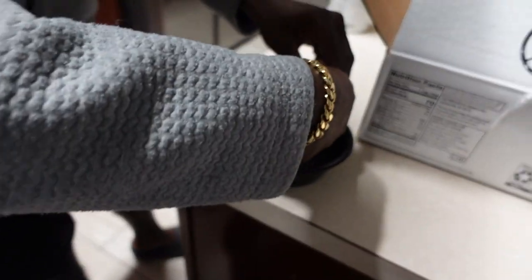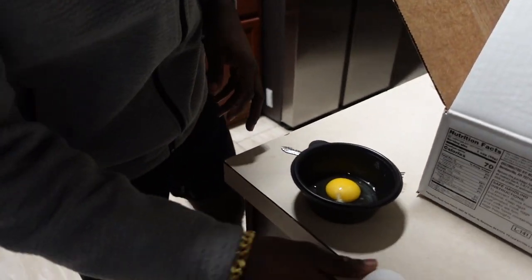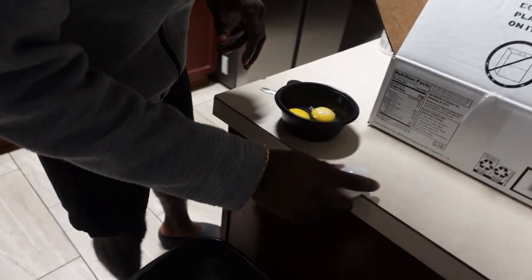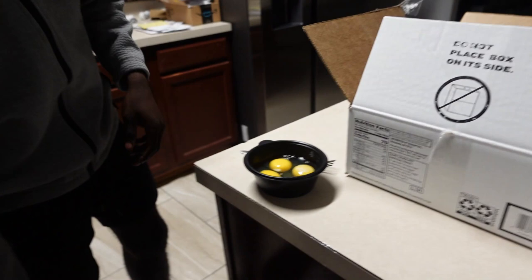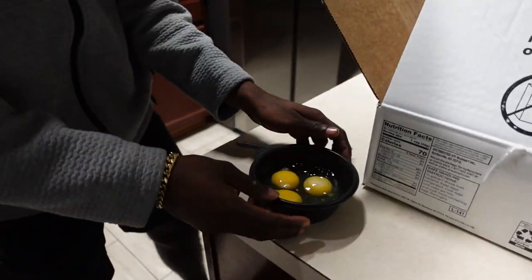Okay, this bowl is little, so I'm gonna crack two a piece. You feel me? Nah, 3 out of 10. I'm gonna do it with 3, you feel me? Growing up for a long time, I used to crack them and had the shells in it. No shells in this, you feel me? No shells in that. I grew up right. Straight egg.